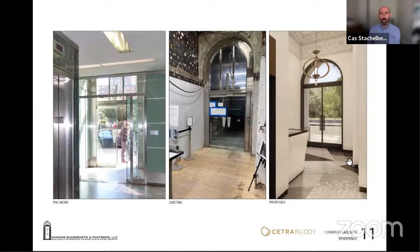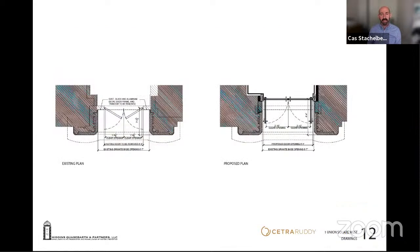So we're refinishing the walls in white stone, recladding the elevator enframement in bronze, restoring and recreating historic plaster finishes that existed previously within the lobby. So this is an effort of bringing more daylight and transparency to the perimeter and into the lobby itself.